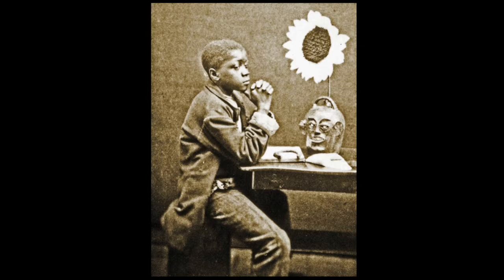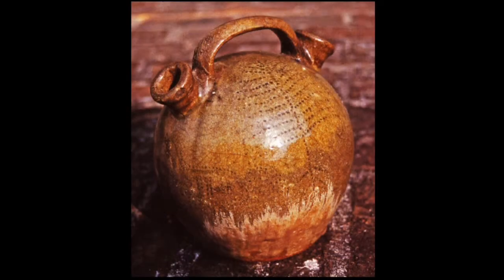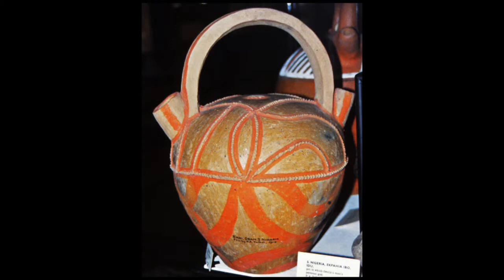With its stirrup handle across the top and angled off-center spouts, the pot, like this faceless South Carolina example, is known in the South as a monkey jug, a type of watered or field jug named from an Afro-Caribbean term for thirst. Such jugs were common in Africa. This is a Nigerian example, and in Mediterranean Europe, especially in Spain, where it was called a botijo, and there are actually 3 museums in Spain dedicated exclusively to variations of this form.